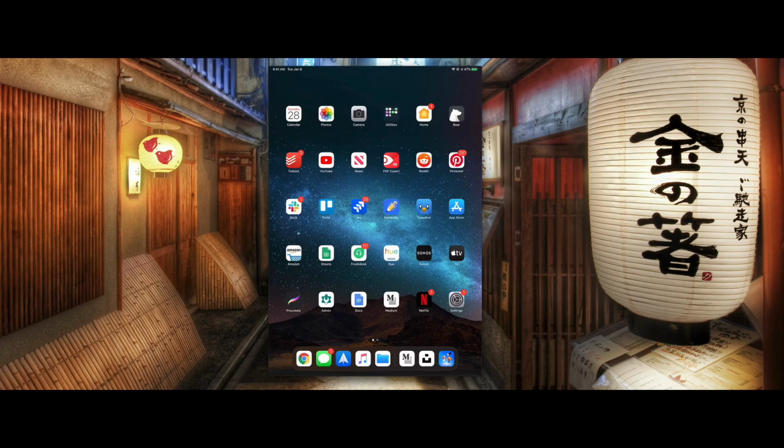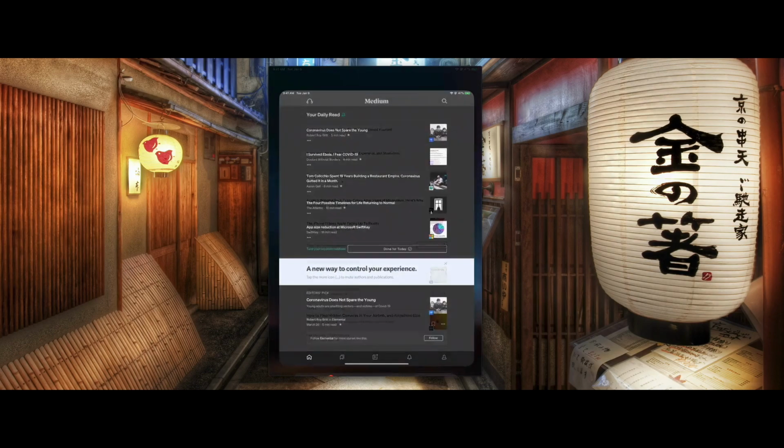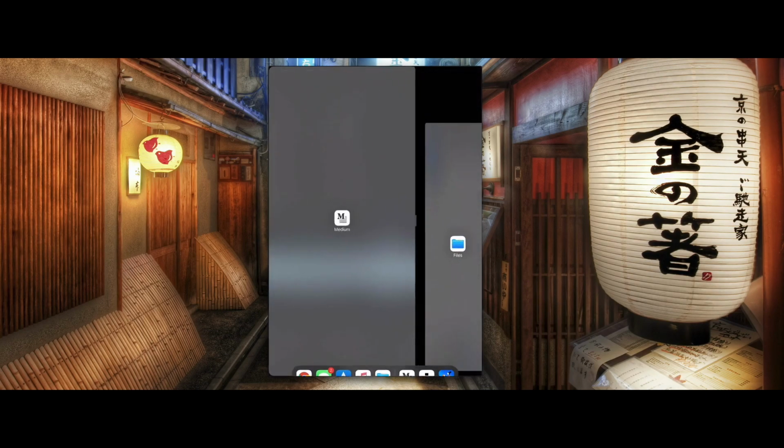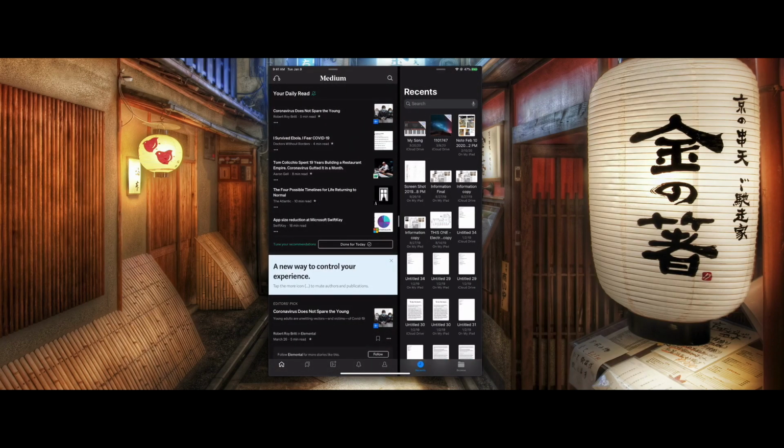I really love the iPadOS update, and that really changed the way I work on the iPad. I love how you manage apps. You can do the split screen, so I can open, for example, Medium, and then I can open up another application like Files here on the side. iPadOS makes it really easy.